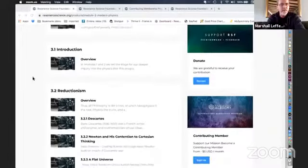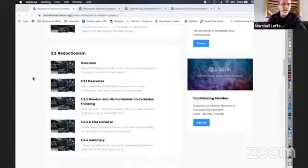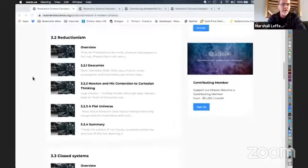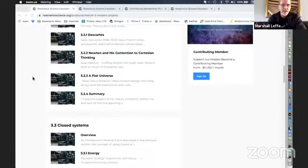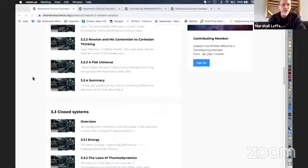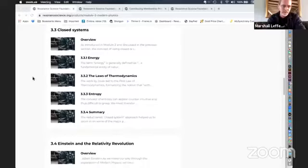So after the introduction setting the context of why to go into this review of modern physics, the first section is covering the overall concept of reductionism as an approach to problem solving in science and in physics in particular, and reviewing Descartes and Newton, the idea of a flat universe, et cetera, laying that foundation of the reductionist approach and how that's informed and in some ways challenged our capacity to really go deeper into the physics.